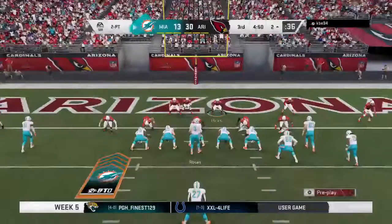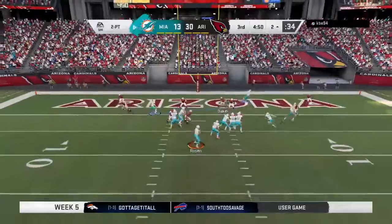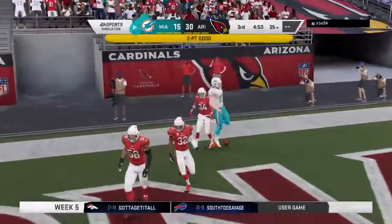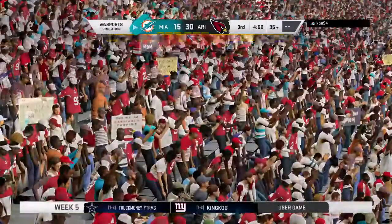Now, Rosen will lead him up here to go for 2. Here's Rosen. And he's got it for the 2-point conversion. So they tack on a pair more here to narrow that deficit a bit further.